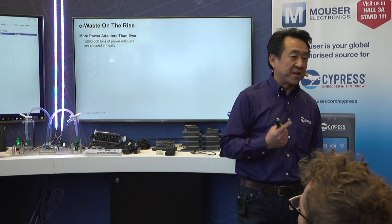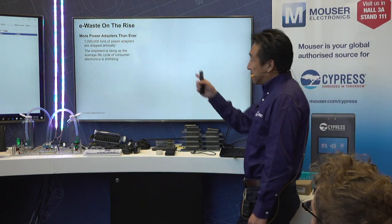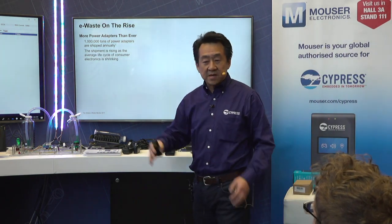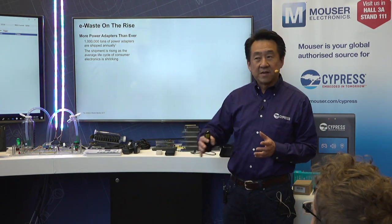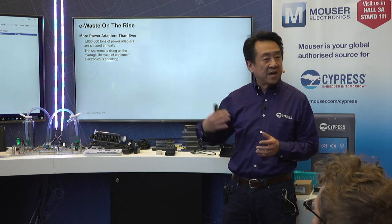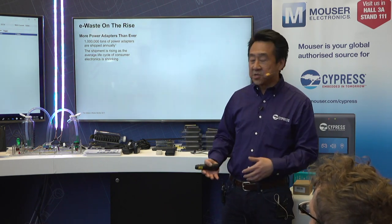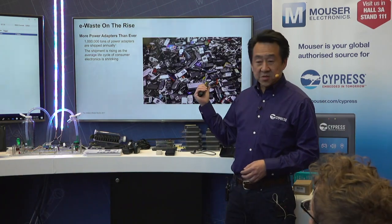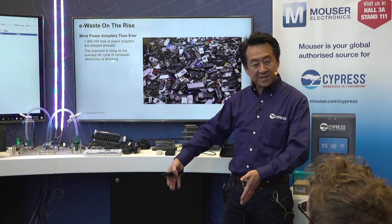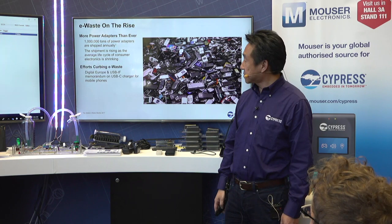1 million tons of power adapters have been shipped every year. That's a lot of power adapters, right? And the number is increasing, because the average life cycle of consumer goods is shrinking, right? The constant upgrade to new technology, adding smart to things. So there are more and more devices being shipped, so that number is rising very rapidly. So the box in my house will end up in a landfill here, right? A big problem for the world.